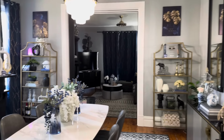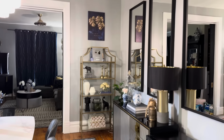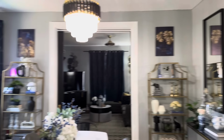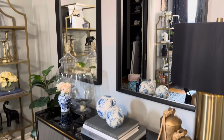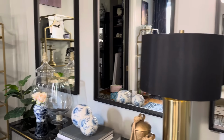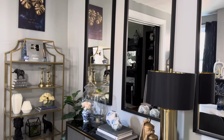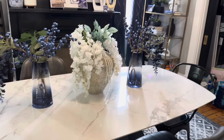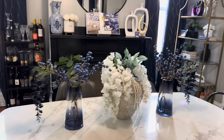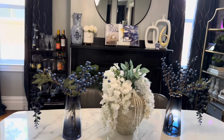As you can see, the dining room is nice and clean. I just wanted to say that. I dusted, wiped off everything. Everything is good to go. Like I said, I will be doing a dining room refresh. There are a few things that I want to change up. I got those two blue balls over there from Burlington. I got that little bud vase from Ross, I think. That blue bud vase. And yeah, I love my dining room. I love the blue and white decor. I love it so, so much.